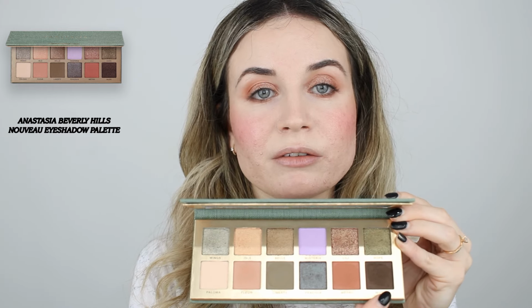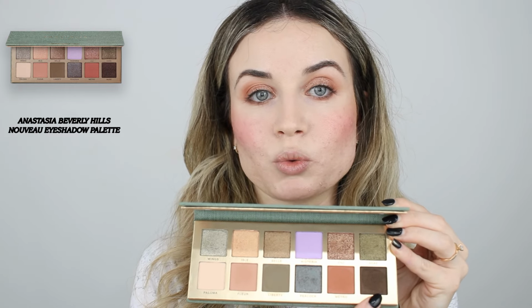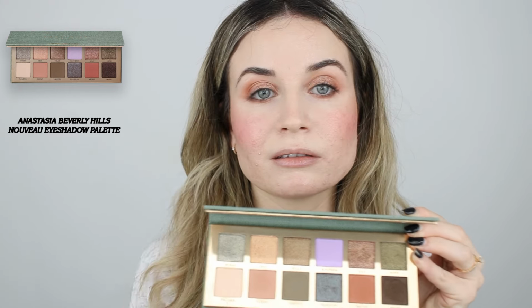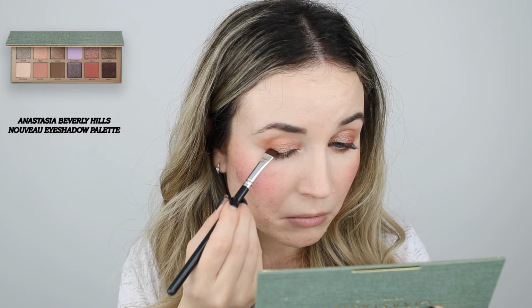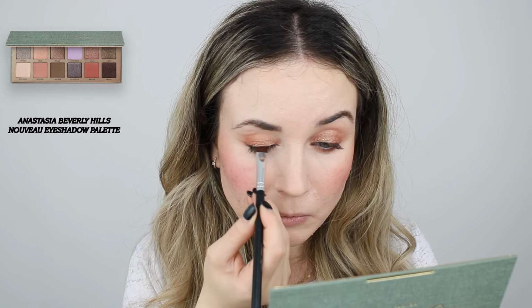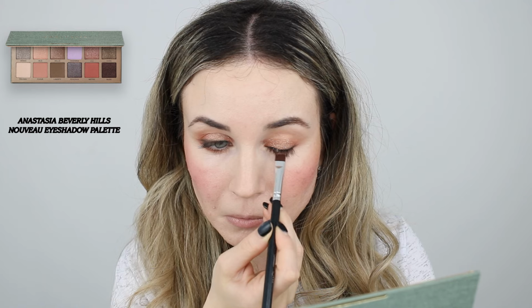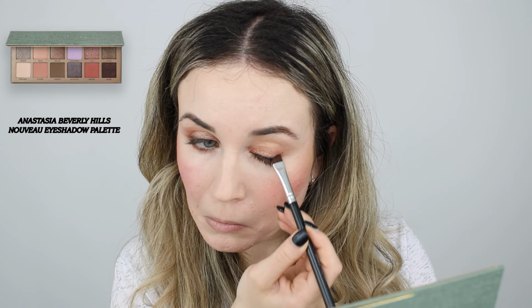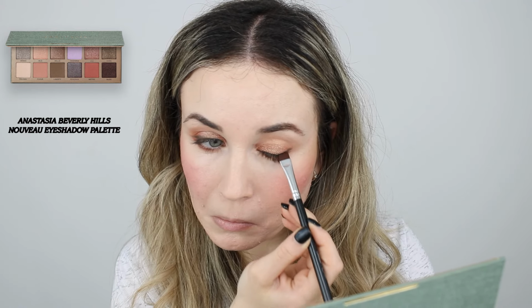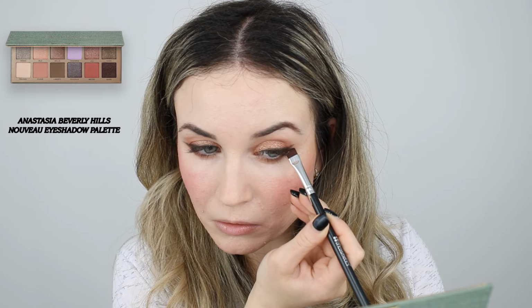I'm very curious to see if this color is good to use as my eyeliner, so I'm going to use this one, Muse, closer to my lashes, and I'll do a little wing. And I will use these wings on my inner corners.